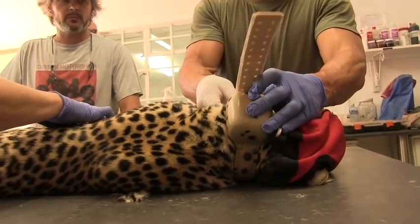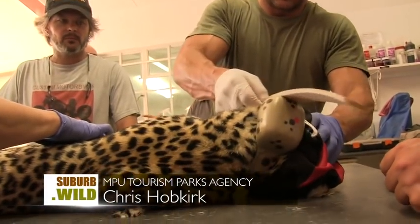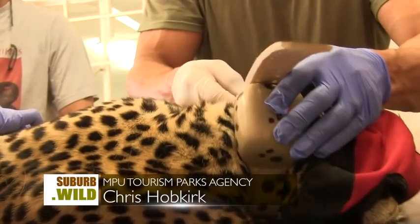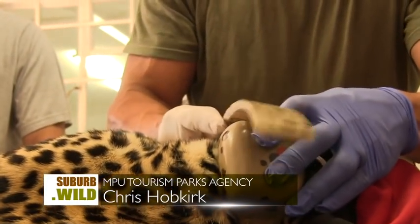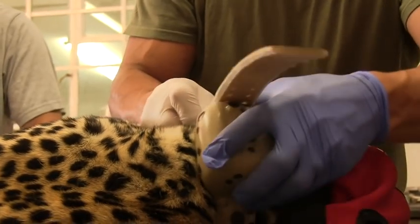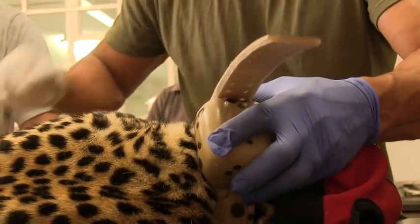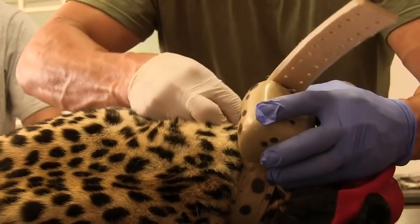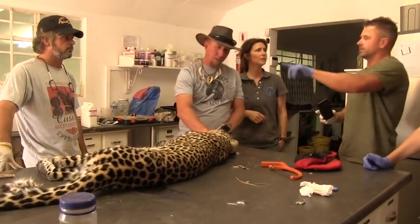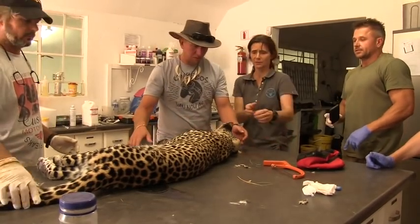So we've got to work out whether it's loose enough that it's not going to bother the cat, breathing wise, but tight enough that it can't come off the head. He's on, you're good to go. Head first pass.